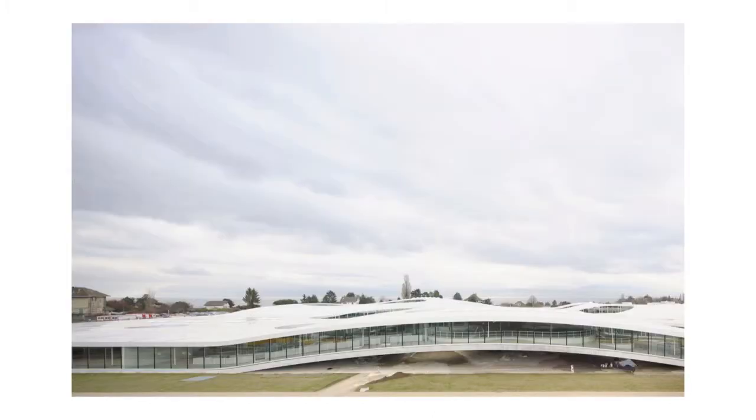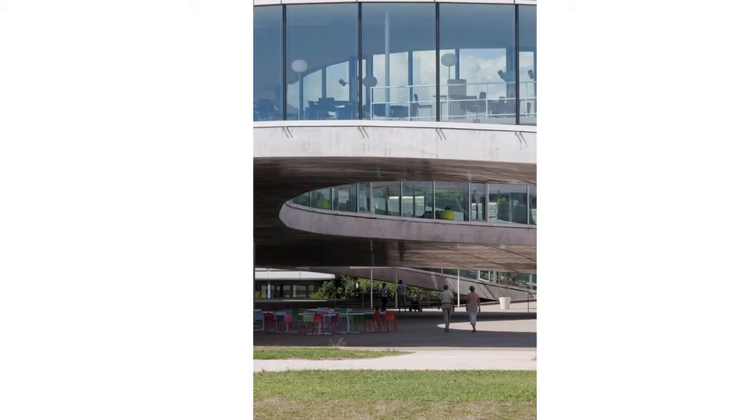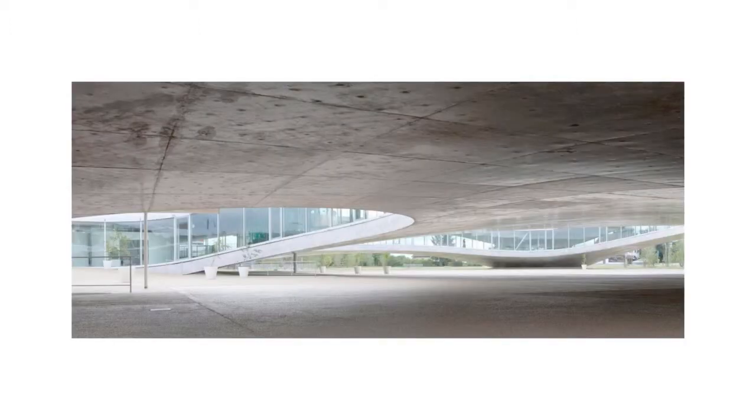The biggest arch on this project is around 80 meters from here to there, which is almost the same size as the main street here, on the existing campus side. This is the open space where people come first, and they go through under the building.